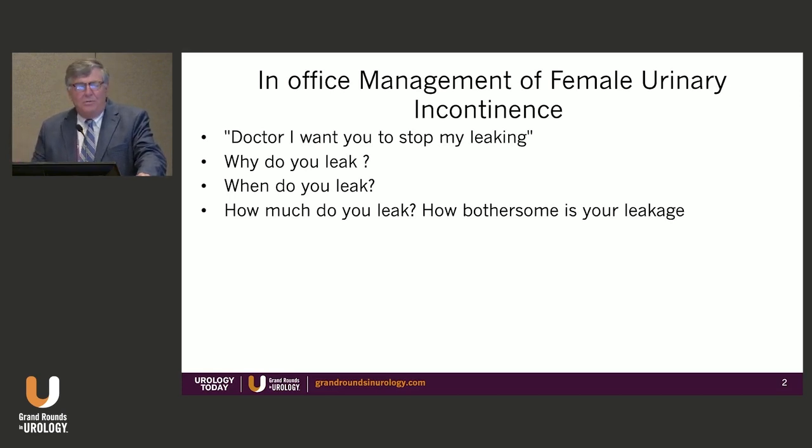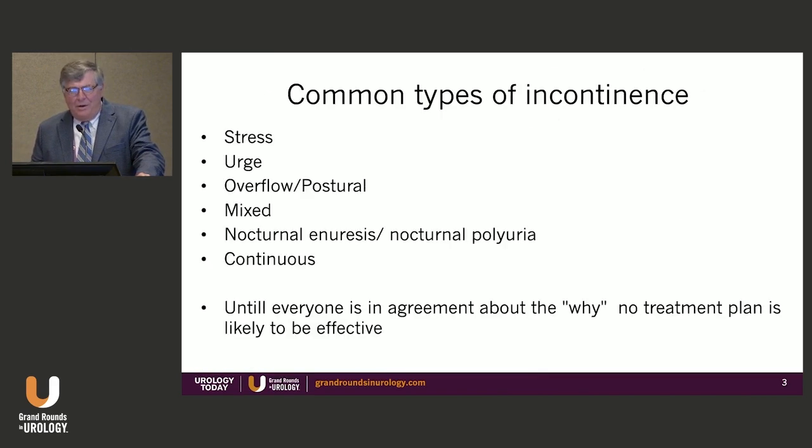So we've sort of gone through some of this stuff on the male side, but what you need to figure out is how much they leak, how bothersome is the leakage, and it's the usual stuff. But in order to be optimized, you want to try to do that a lot earlier. So my goal when I see this patient for the first time is I've agreed that I have enough information to know whether they're a stress, urge, overflow, or mixed type incontinence, and then I've gotten rid of some of the things like nocturnal polyuria, etc. So until everyone is in agreement about the why, no treatment plan is likely to be effective.